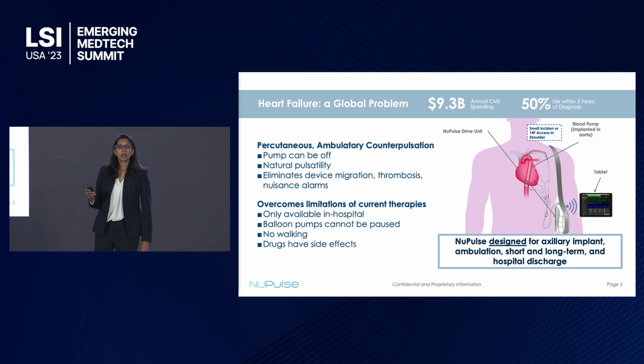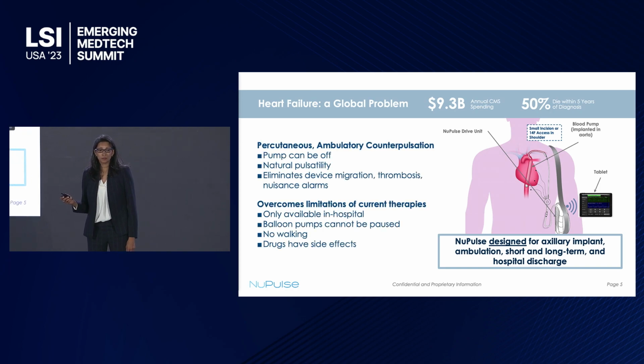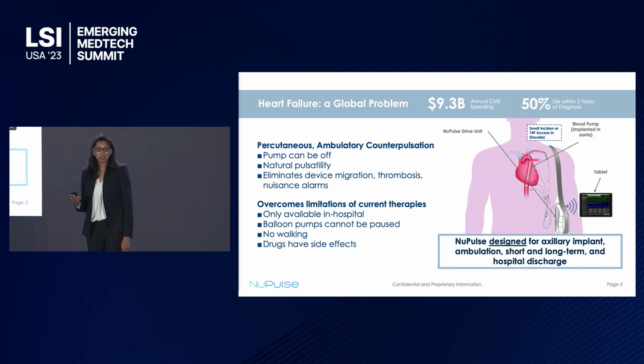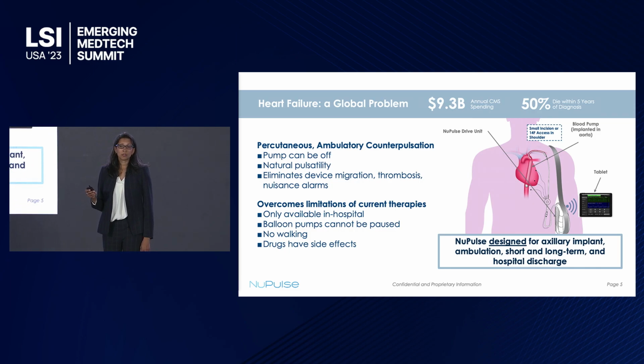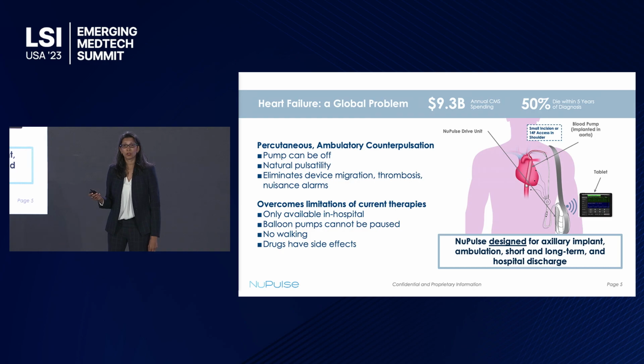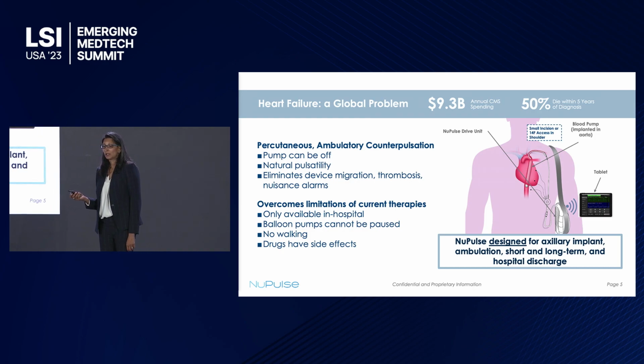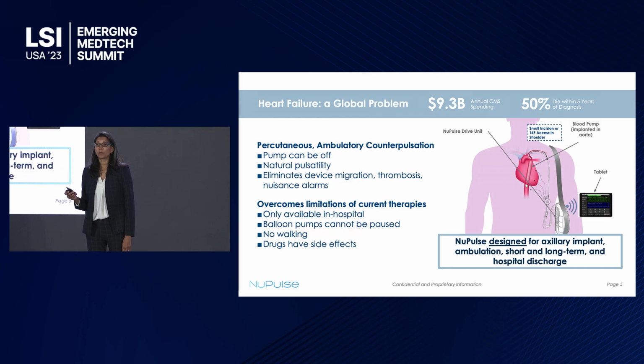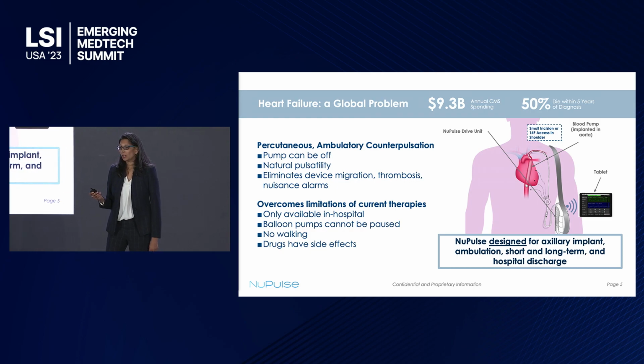Our device allows the pump to be off at times, which means you avoid issues associated with device thrombosis, device migration, and it eliminates the need for nuisance alarms. We also preserve the heart's natural pulsatility. The system overcomes the current limitations of products that are currently on the market, including balloon pumps and current drug therapies.